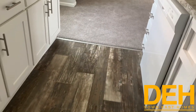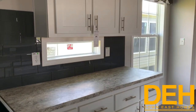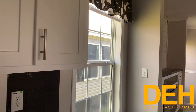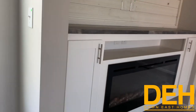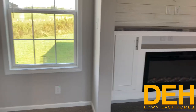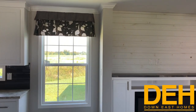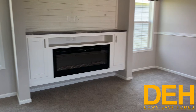And, of course, we do have a dishwasher in the island as well. Now, one thing I do like about Champion is that at least in their kitchens, they put one outlet that has a USB plug. So that's really cool. You do have a really beautiful built-in fireplace with a shiplap wall above it for your TV entertainment center. And it does have a Formica countertop.